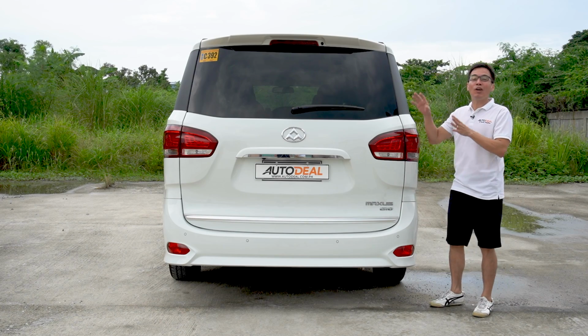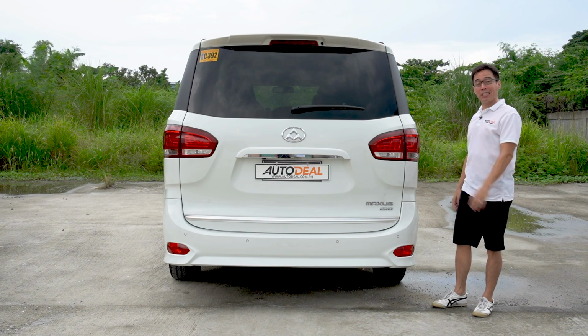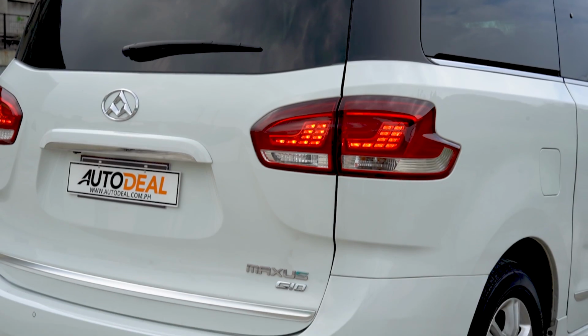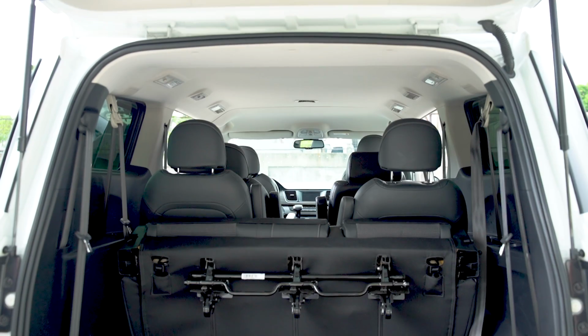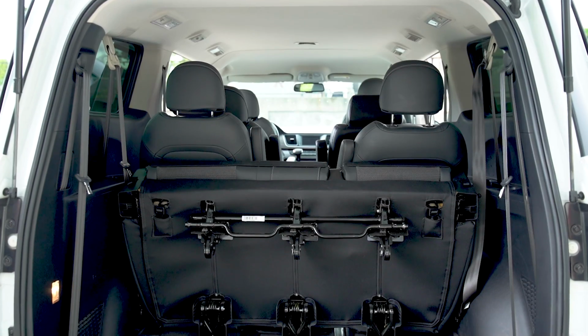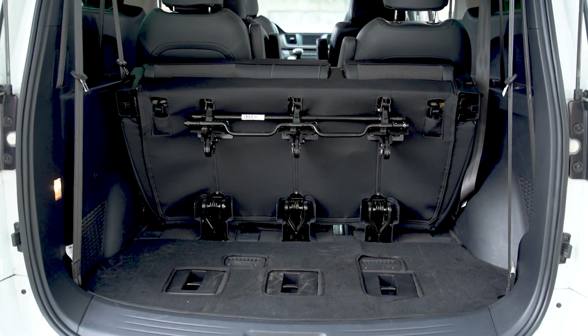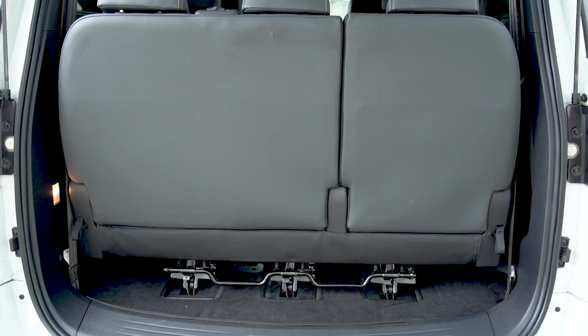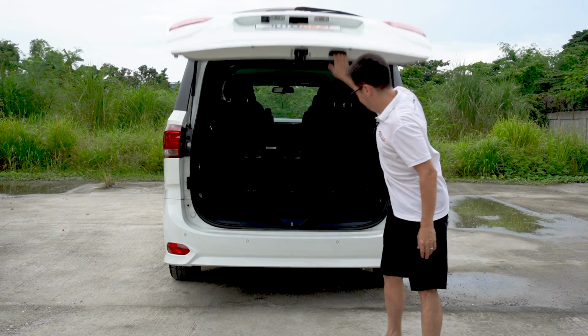Now at the rear, you're greeted by a rather tall, rather round facade, and it's actually pretty stylish. So too are the LED taillights and the fog lamps. If you open her up, you'll see that you have more than enough space for wheelchairs, bags, and whatnot if the third row is folded. When that's unfolded, well, it's either family or stuff. You gotta choose, can't have them both.